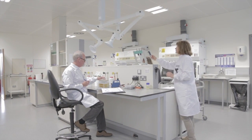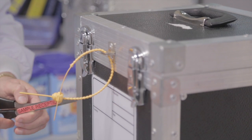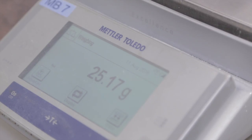I work in the Microbiology department of the Dairy Science Laboratory. We test milk and milk products and other products such as horticultural products to ensure that there's no harmful bacteria within the products and that they're safe for consumption and they comply with EU legislation. They are tested for a suite of tests to ensure that there's no harmful bacteria in them.